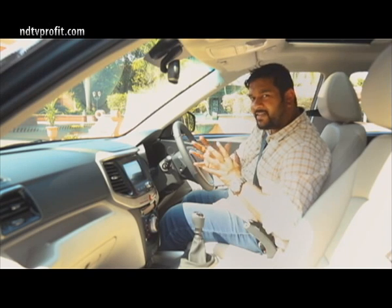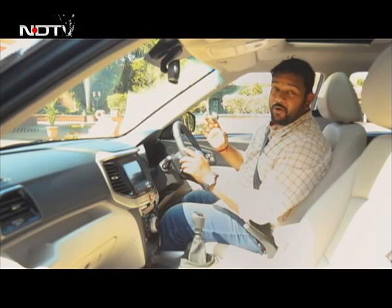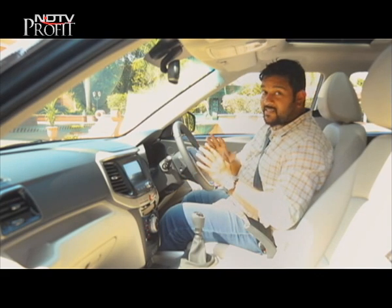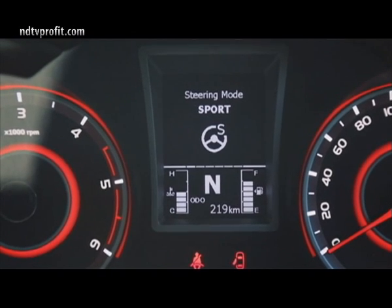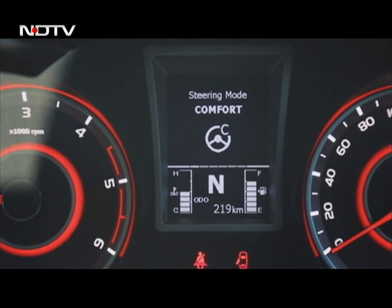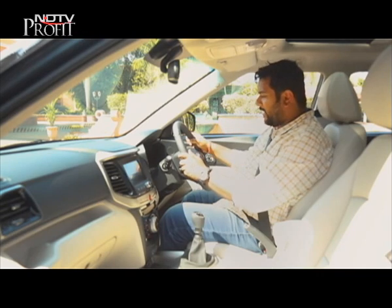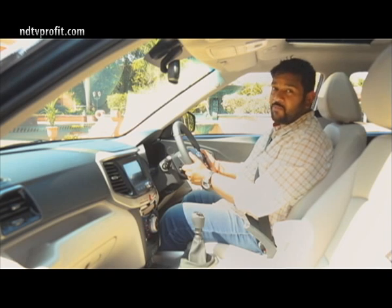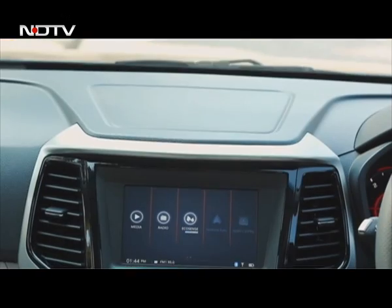Now the really interesting thing here is this button. What it does is offer 3 driving modes only for the steering. So the engine performance doesn't get altered. The 3 driving modes for the steering are Eco, Comfort and Sport. When you're driving normally in city, you can choose the Comfort option which lightens up the steering. It's easier when you're parking. When you go inside the Sport mode, it firms up the steering, adds more weight, and offers you a sportier, sexier driving experience.